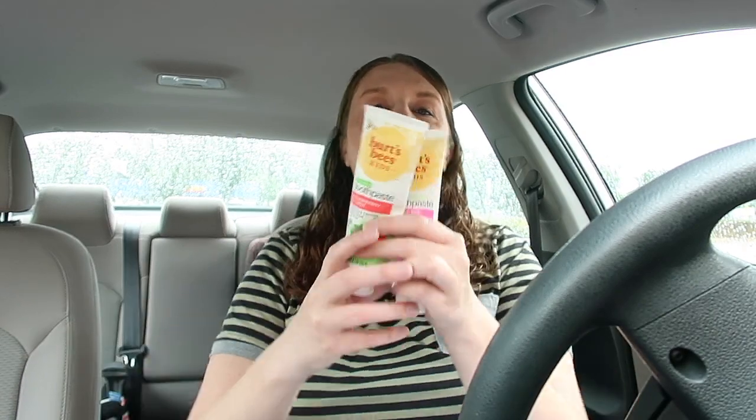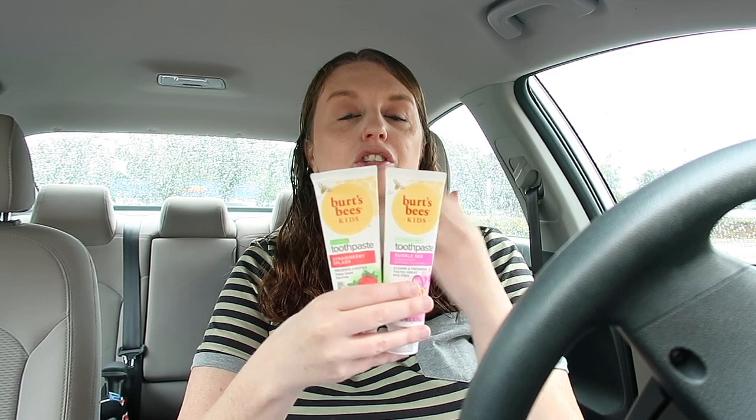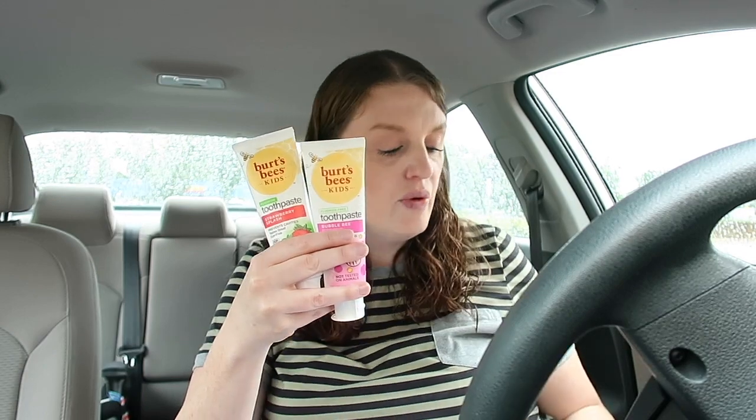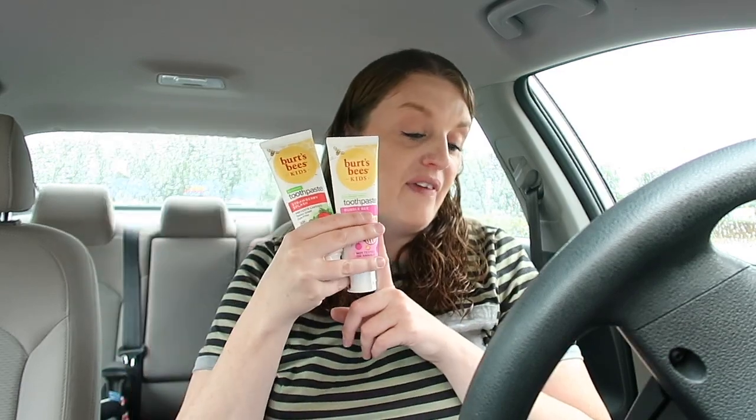Then we have the Burt's Bees toothpaste. Now, these are on sale this week for $4. You would want to use 2 $2 off insert coupons that we got from our P&G. You would end up just paying $4 for this, but then you get a $5 register reward. So you get that $5 register reward. This comes out to be a $1 money maker. You guys will get these absolutely for free.